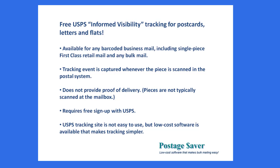So it doesn't actually provide proof of delivery because pieces are not typically scanned when they get to your mailbox, but it does show you how the piece is moving or not moving through the postal system and when it passed various points in the system. Now, to get informed visibility tracking, you have to sign up with the USPS, and then they have a website to get the tracking data, but it's not particularly easy to use. So we've created a software app that makes the tracking a lot simpler.